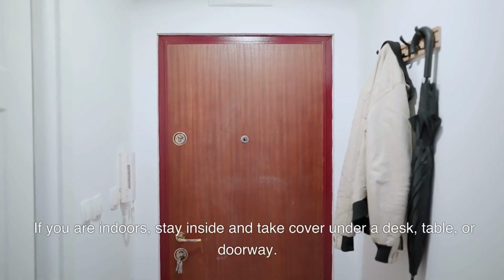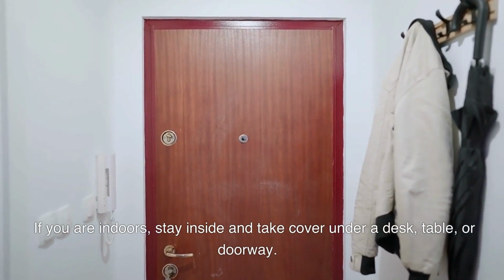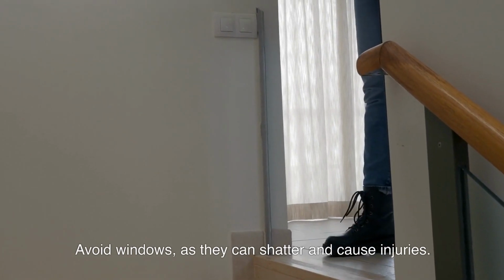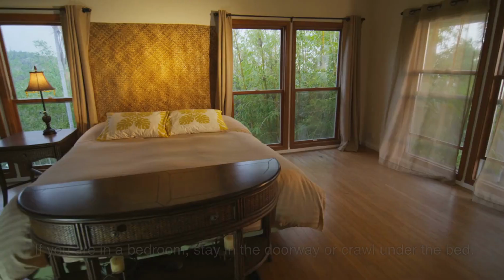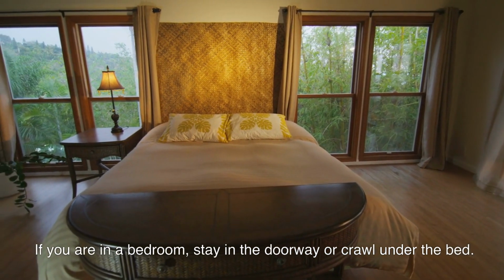If you are indoors, stay inside and take cover under a desk, table, or doorway. Avoid windows, as they can shatter and cause injuries. If you are in a bedroom, stay in the doorway or crawl under the bed.